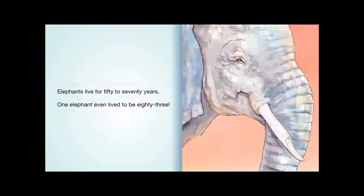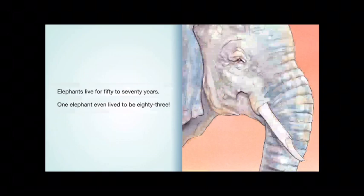Elephants live for 50 to 70 years. One elephant even lived to be 83.